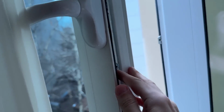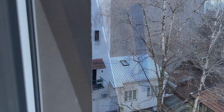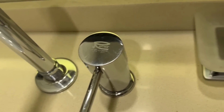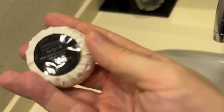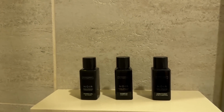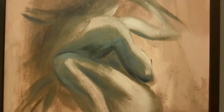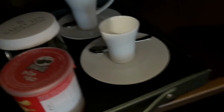A no alcohol mini bar. Check out the view. And the bathroom. Kind of toiletries they've given us. More. The closet. Is it free Pringles? Slippers, bathrobe, a safe.